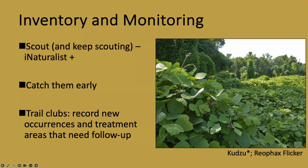There are a lot of apps now that can help us identify invasive species. iNaturalist is my favorite. I wouldn't suggest relying solely on iNaturalist to guide your control, but it's a really good place to start. If you catch an invasive species early, then you can avoid them becoming huge problems.